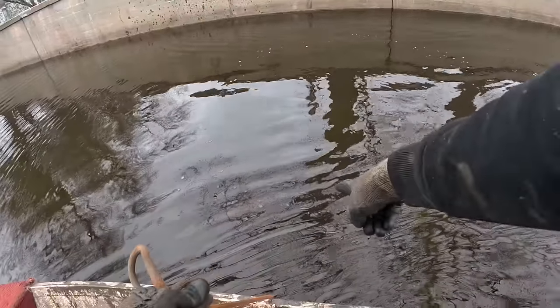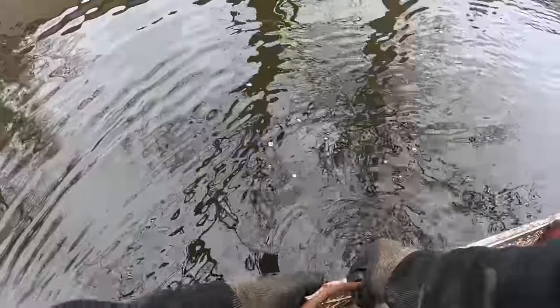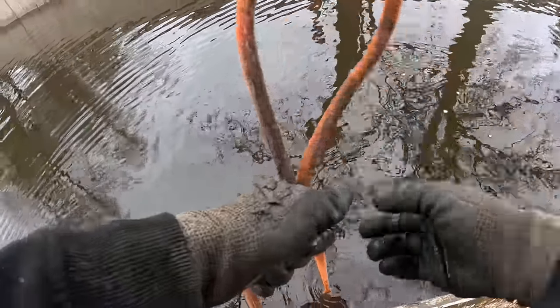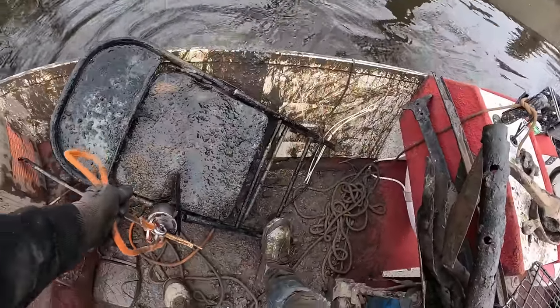Right here. I can see the oil spot again, dude. I'm telling you. I can't get it up, though. No, it just keeps slipping. Oh, no, here it comes. Finally. I got it, dude. Is this it, though? Is this what's leaking oil? Oh, here we go. Hold on. No, that ain't it. You guys, look. We caught us a whole folding chair, but that's definitely not what's leaking oil.